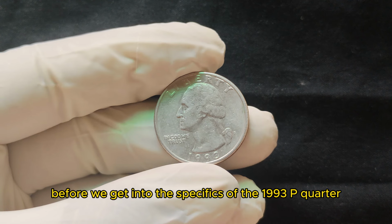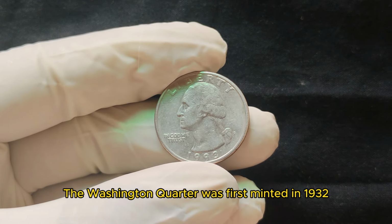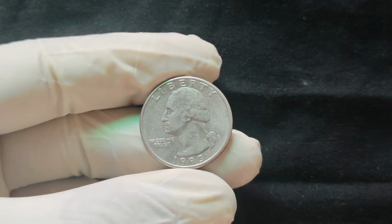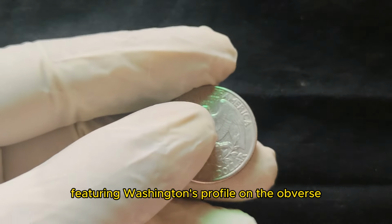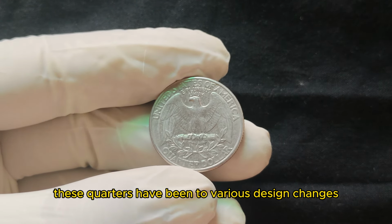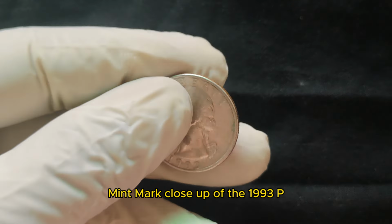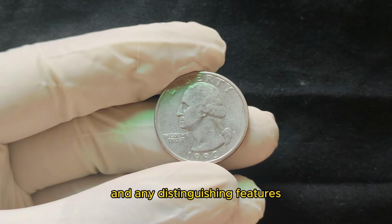Before we get into the specifics of the 1993 P quarter, let's rewind a bit. The Washington quarter was first minted in 1932 to commemorate the 200th anniversary of George Washington's birth. It quickly became a staple of American currency, featuring Washington's profile on the obverse and the iconic eagle on the reverse. These quarters have been through various design changes and minting locations, but today, we're zeroing in on the 1993 P Mint Mark.